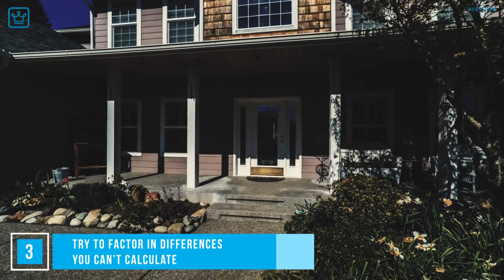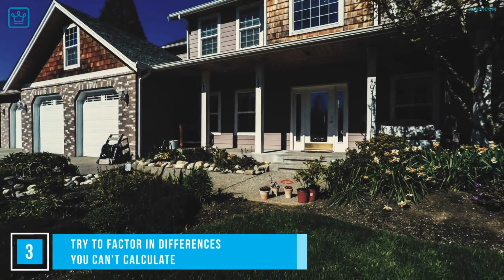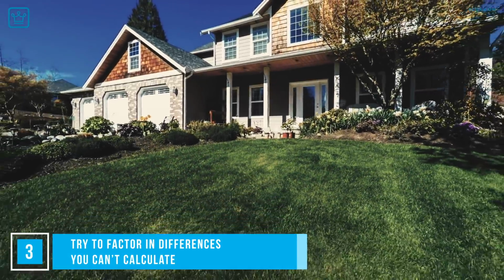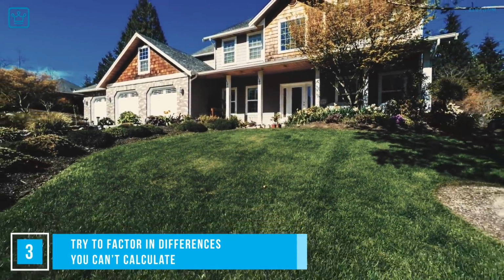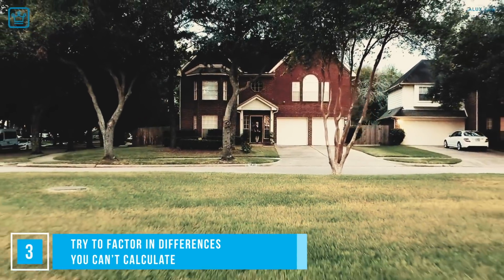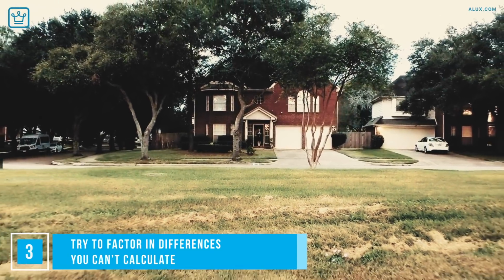Number 3. And try to factor in differences you can't calculate as well. There are differences that are easy to put a price on, like a swimming pool, kitchen upgrades, or repairs that need doing. But what about differences you can't quantify easily? One's on the plus side, maybe it's close to the shopping district or has an amazing view, or on the minus side, like being next to a busy highway.